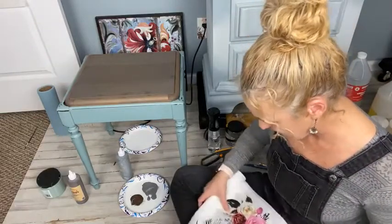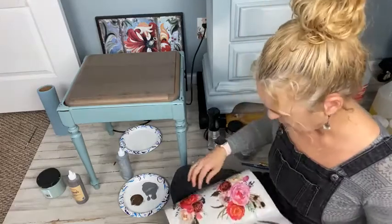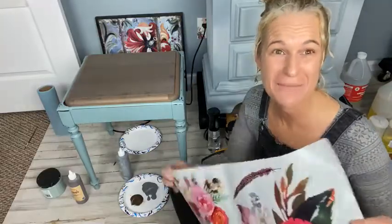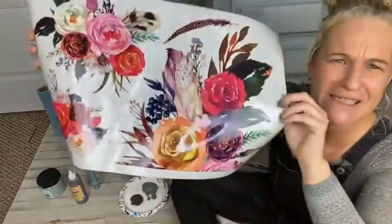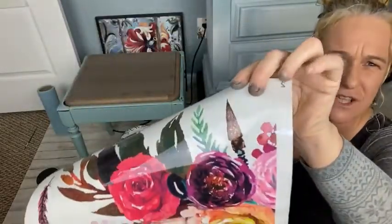So this is just the rest of the transfer. Ooh, I love this one too. So you guys, this is the first time I'm opening this, so I'm seeing it at the same time. Hey, Pam. All right, so this is another sheet. These sheets are numbered, so you can fit these designs together. So this is like number 2. And then let's see what else we have.